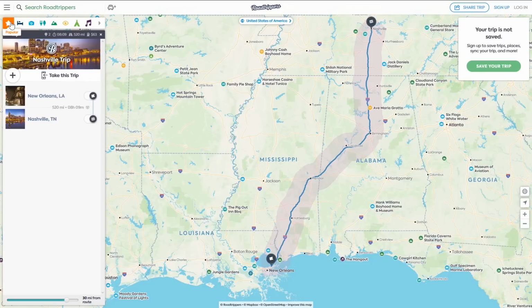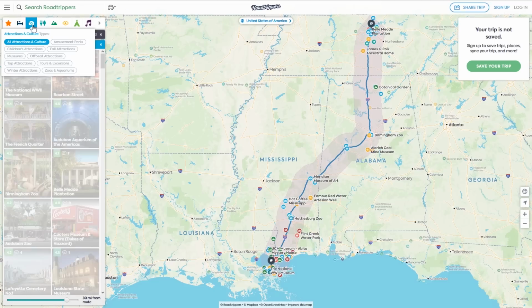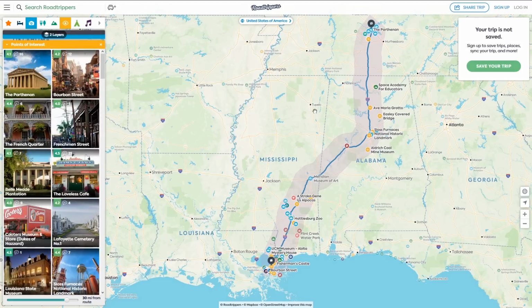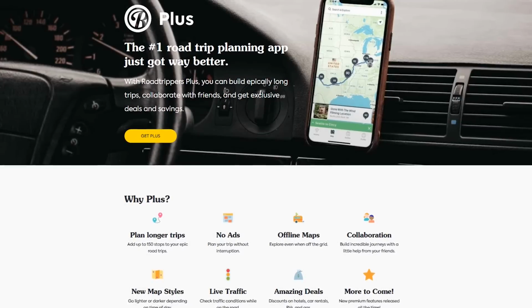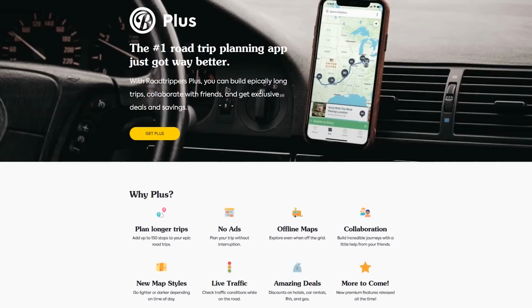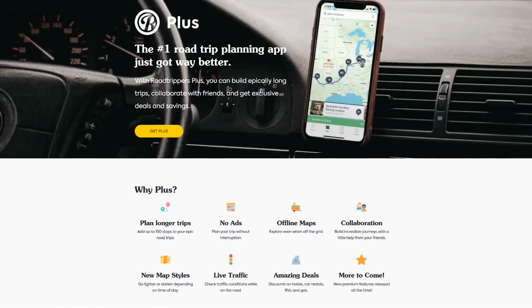In the upper left, there are filters for several categories. My 2 favorites are attractions and culture and points of interest. When you find a place you'd like to visit, select it and click on Add to Trip. When your trip is saved, it can be synced with your Android and iOS app. Roadtrippers is free with limitations. For around $30 per year, Roadtrippers Plus lets you add up to 150 waypoints for your trip instead of the usual 5, along with other features.